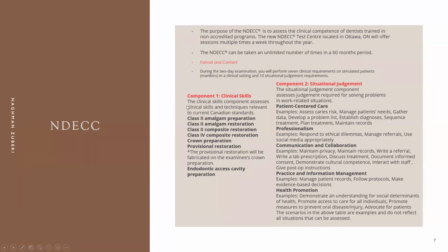So component 1, the clinical skills, will comprise a class 2 amalgam preparation. When we say class 2 amalgam preparation, it is not the way we are preparing in our clinics. They want to analyze the ideal cavity using at least 6-times magnification. Then a class 2 amalgam restoration with proper carving, where you will be restoring the whole anatomy in amalgam. I mean, even at times they ask you to build the cusp in amalgam. Class 2 composite restoration, again the same. At times they can ask you to build the cusp in composite.